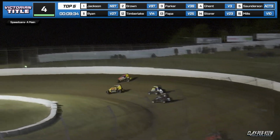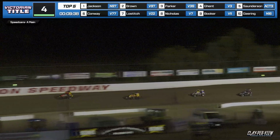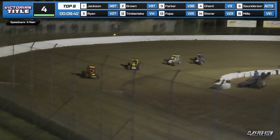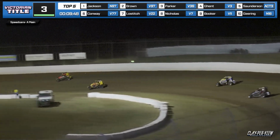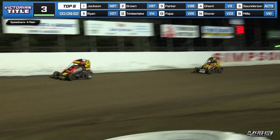Is Matt Jackson going to take advantage of this whole thing? First to third for Nick Parker. Yeah, wow. Unfortunately, Nick was in the wrong place. He had nowhere to go except up the inside. So Matt Jackson, just like that, has gone from 3rd to 1st. Caden Brown is hanging on for 2nd place. Nick Parker back there in 3rd and has lost a bit of ground, unfortunately, because of that incident down there on the exit of turn number 4.